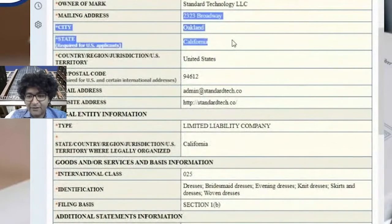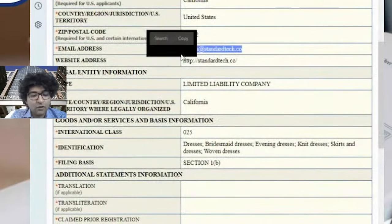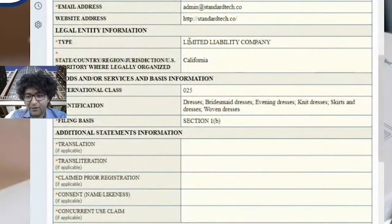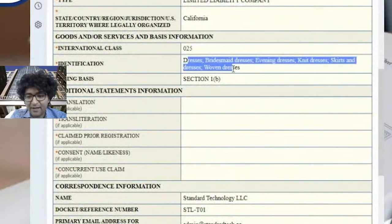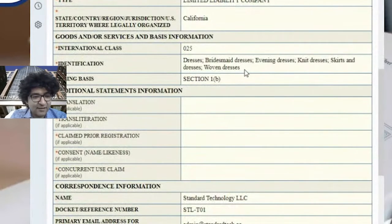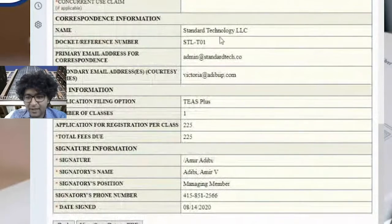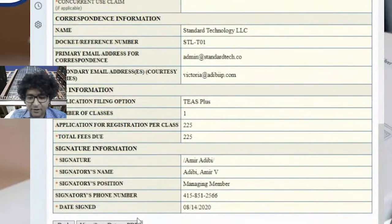Again, this is our address, zip code, our email. This email is required, by the way. I think I said it before, but just know that you do actually have to provide an email for the entity. And it's a limited liability company in the state of California. Class 25. Again, these are the clothing items that Victoria suggested I start selling through my company. And the only last bit here is just the correspondence. So company name, the docket number, and I signed it. So I'm good to go.